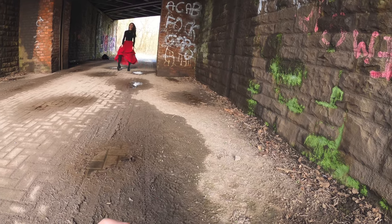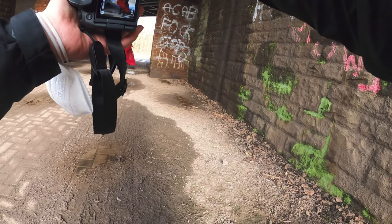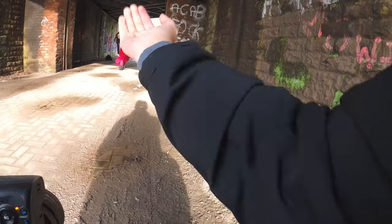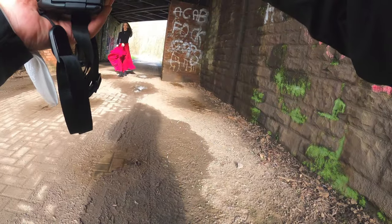But for now, we're actually shooting underneath the train track bridge, which has really, really nice brick structure, I find. And I think that the overall colors would give it a nice contrast to the outfit that Zita is wearing. Do it.